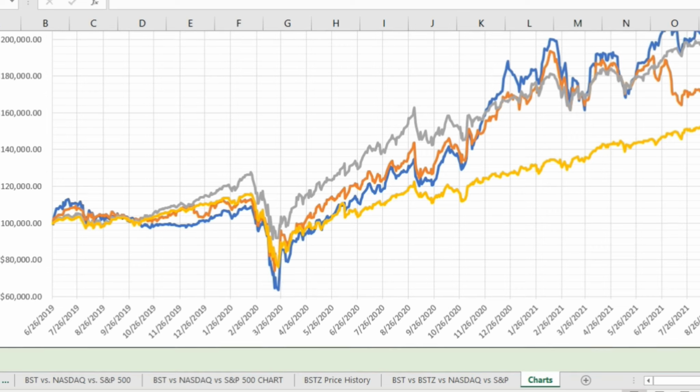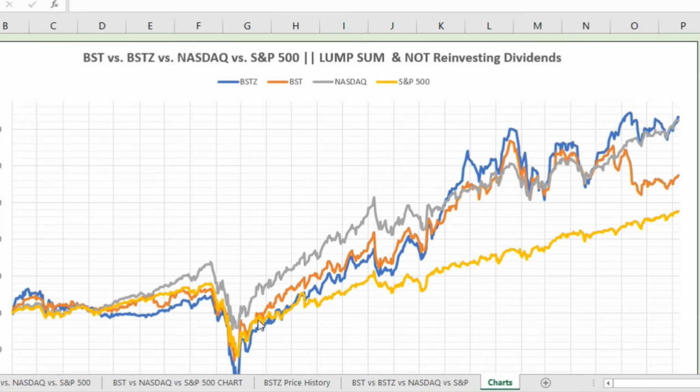And then from there, we zoom up here, we can see that the S&P 500 just kind of stagnates and is growing for sure, but not as high as the others. Blue and red are working pretty close together here, the BST funds. And at the end of the day, what outperformed with not even reinvesting dividends? BSTZ had 206 compared to the NASDAQ at 204. We were outperforming, not even including the dividends at all. We have an outperformance of the NASDAQ by this dividend stock. And then down here is BST, which underperformed without reinvesting dividends. It was worth, during that time frame, 174.